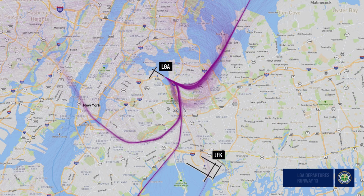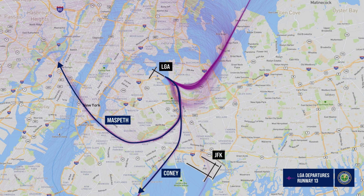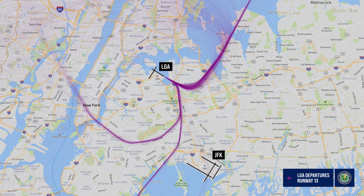Conventional and satellite-based departure procedures are both used for runway 13 at LaGuardia. Conventional procedures, such as the Flushing and Whitestone climbs, turn aircraft to the north, while the Coney and Maspeth climbs turn aircraft southbound. Satellite-based or RNAV procedures include the TNNIS Climb that turns aircraft to the north, and the Goldman and Nathan climbs that turn aircraft to the south.